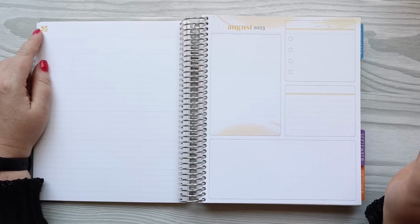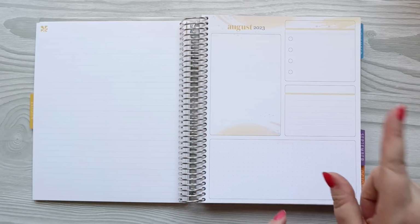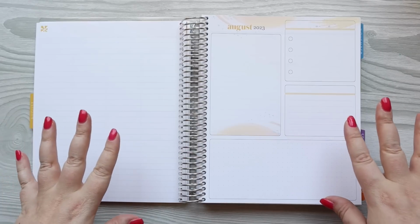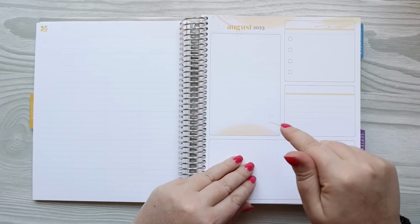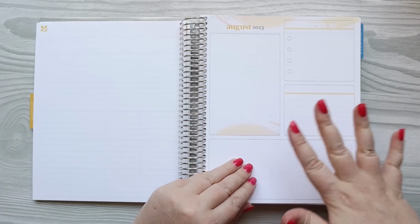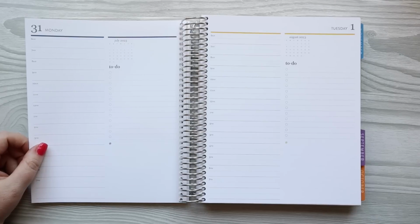The dashboard on the Erin pages, I like how it's semi-minimalist. The floral one is very much not minimalist. We'll go over that one. It's a little bit minimalist while you're still getting a touch of Erin here. If you've never seen the Daily Duo spreads, this is what they look like. I love the Daily Duo.